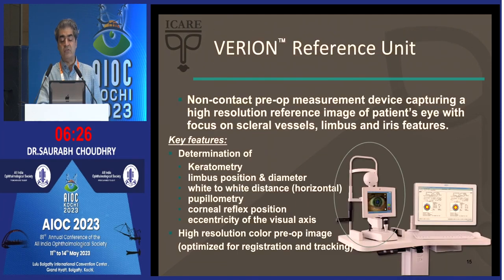So this is the reference unit where the keratometry, the white to white, the limbus position, diameter, the corneal reflex positions, the eccentricity of the visual axis, all are taken. A high resolution color pre-op image is taken, which is optimized for registration and tracking. So that is what is taken, and those are superimposed onto each other.